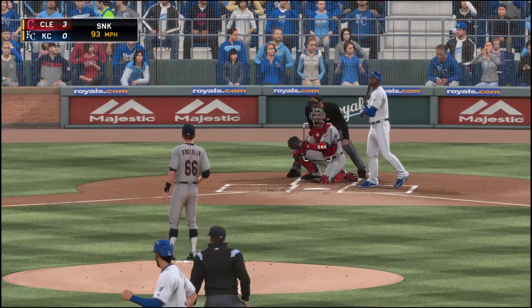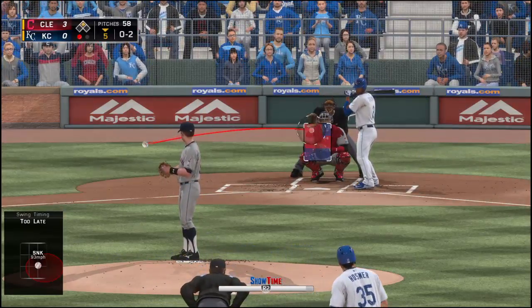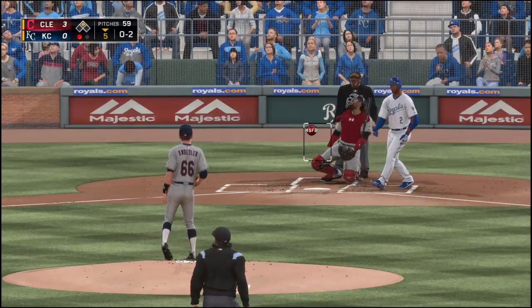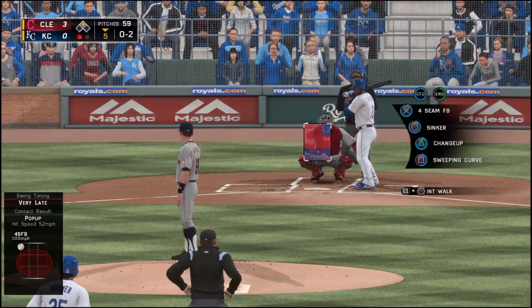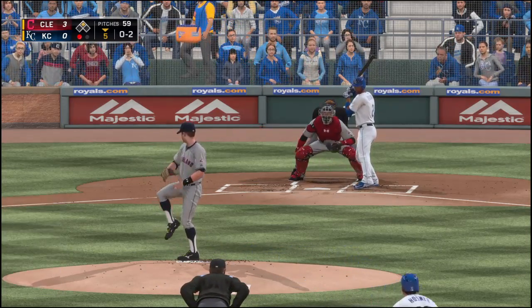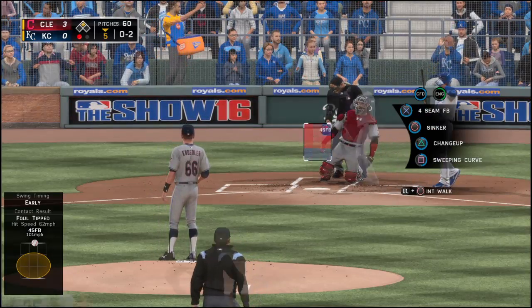Late swing and a miss, strike two. No runs, 2 hits, 1 error so far for Kansas City. Can't quite get around in time to keep it fair, and it remains 0-2. Trying to strike him out for the second time. And another foul ball.